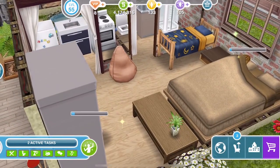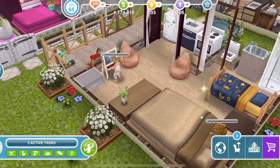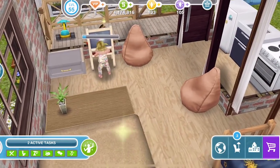And then they kind of just have these beanbags as their seating area. They haven't got a TV or anything because they don't really watch TV. They're quite outdoorsy type people. They'll go out all the time and feed the ducks and play on their bikes and things. They don't really watch TV, so they didn't really need it. They're happy to have some beanbags.